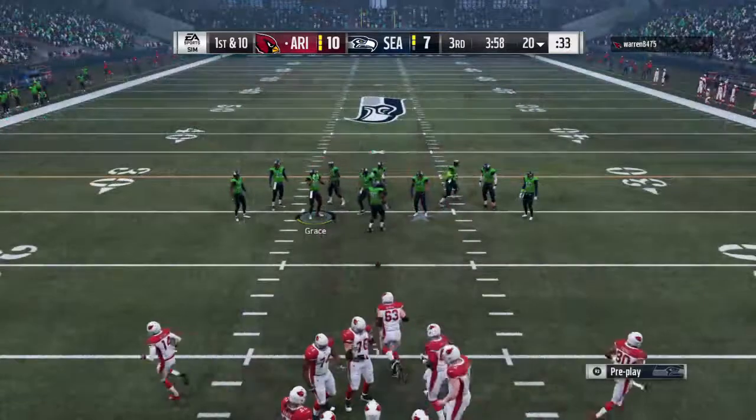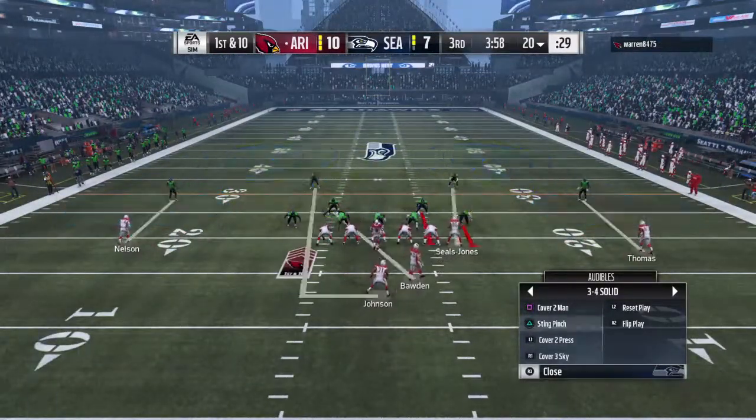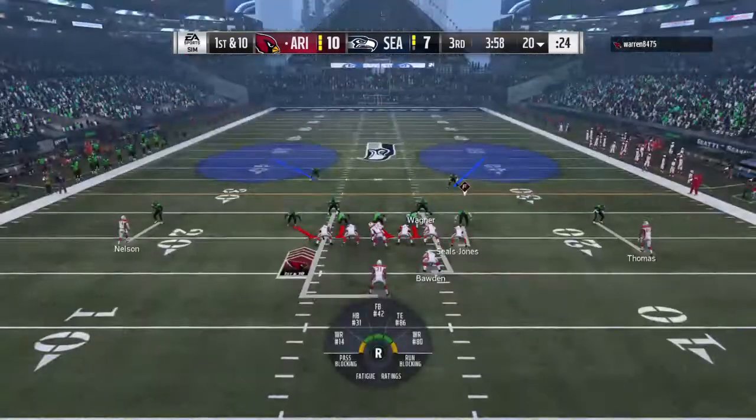Well, it's okay if it's a skills contest, right? We're really into it then, but not during the course of an actual game. This has turned into a field position game, though. Sometimes a better punter may actually determine the outcome.